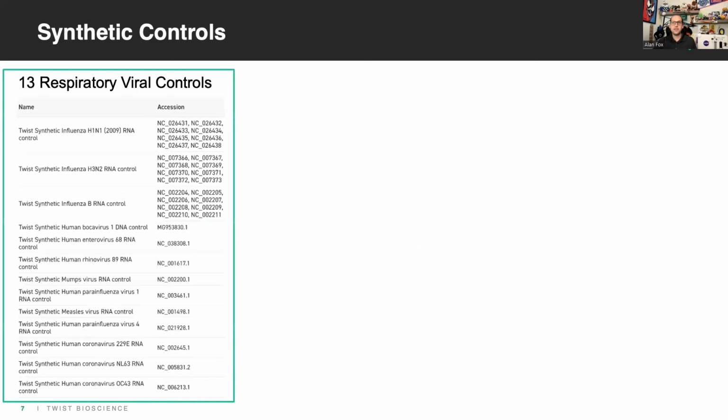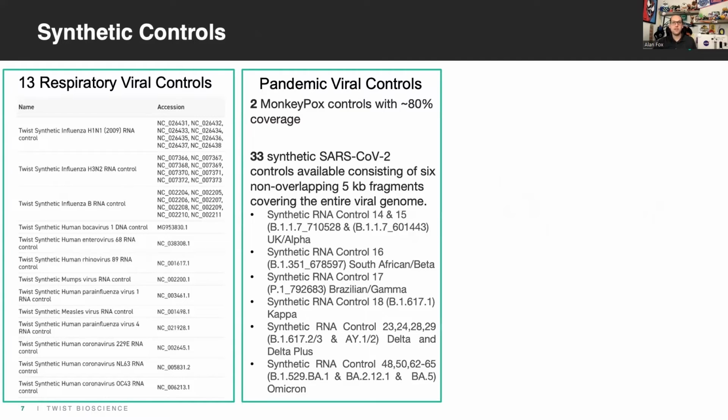So just a quick mention of what we offer in the synthetic control space, and then we'll jump to custom probes and all that. One thing at Twist, we offer some viral controls, especially on the respiratory side, where we have influenza controls, some rhinovirus controls, coronavirus, SARS controls as well, where we even went towards the pandemic side of things, seeing that there's a huge need into just how do you go about QCing an assay, or, if you're doing qPCR, if you're doing our Twist enrichment assays, you need a positive control. So, having all these different types of assay controls, even for monkeypox, which we just recently released, or even Omicron or anything related with SARS, we can help you with those needs.